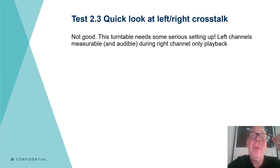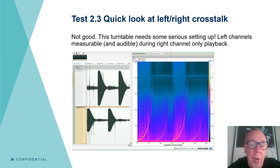Let's take a look at left-right crosstalk. What does that mean in terms of what we're trying to measure here? So what I did was, if you look at the sweeps here, left channel, right channel. You see here the left channel is on, then the right channel is on, then the left channel is on, and the right channel is on. I'm only analyzing this one here, which is the right channel, in this display over here.